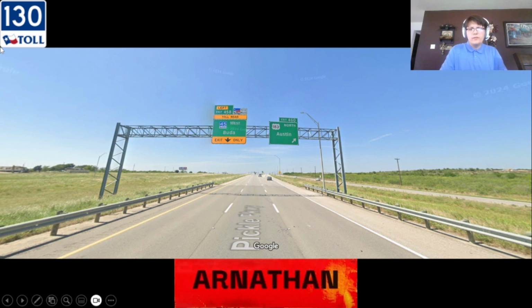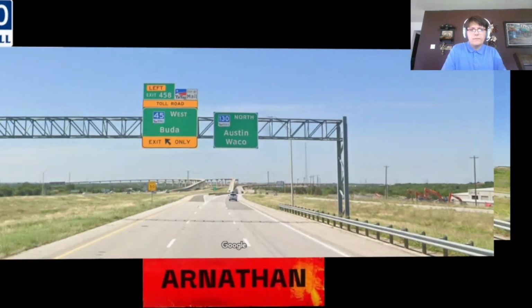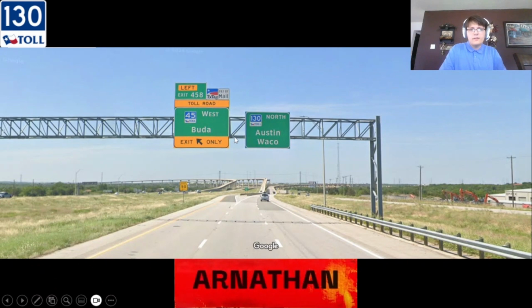This 45 West Buda is actually the fastest way to downtown Austin, but since Toll 130 is mostly just a road to either bypass Austin or to get around the Interstate 35 bottleneck, I'm more okay with them not signing Austin on the fastest routes to downtown, because a lot of them you do have to go into the Interstate 35 bottleneck, so I'm mostly okay with this for this road. And here is the actual exit with Toll 45 for Buda. We're now signed for Austin and Waco, just like before.